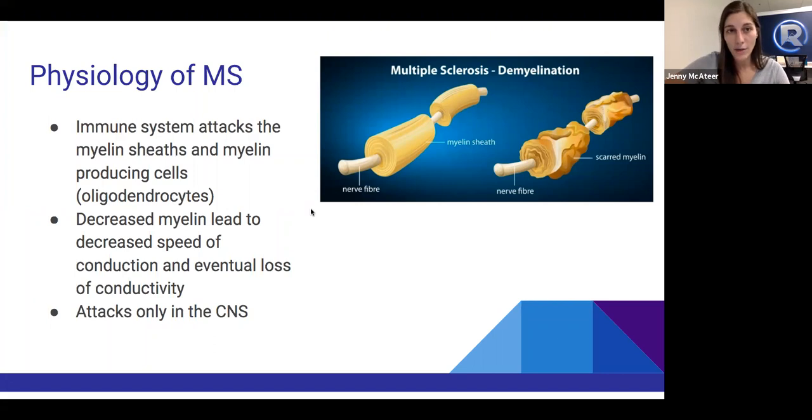But otherwise, we'll talk about what's going on in the brain, because it can seem a little foreign. You're just like, okay, sclerosis, what does that mean? Why is it happening? What's actually going on?